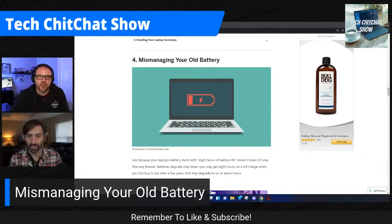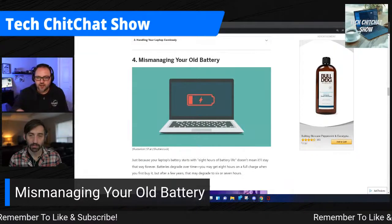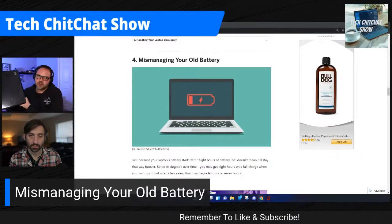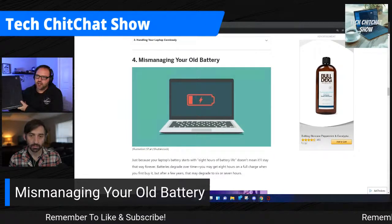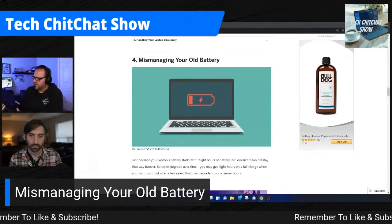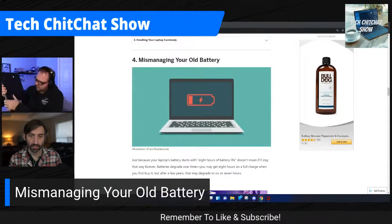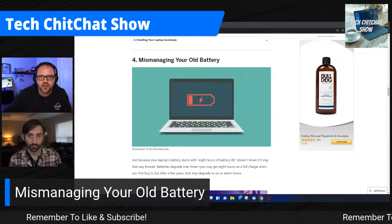Now, the other laptop we have is 5 years old and the battery's still excellent in it. And this laptop is probably 10 years old, and the battery fully died after 5 years. Although this battery comes off really easy, so you can at least replace it. But you have to have that plugged in to use it, right? I do have to have this plugged in to use it.